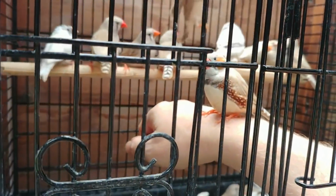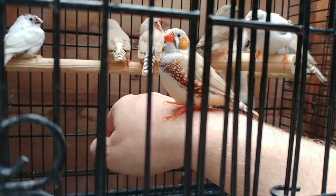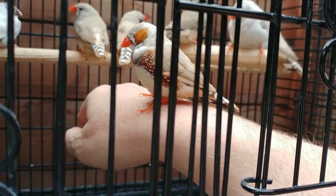This is pretty cool. I love how friendly they are when they're all together in a little cage. They're even perching on my hand. So cool.